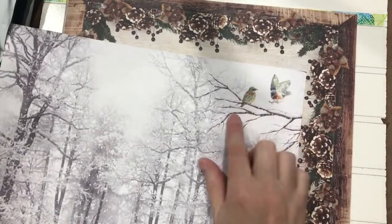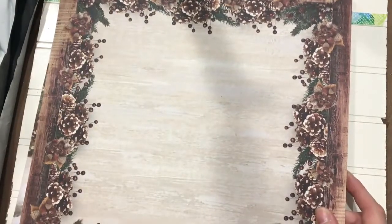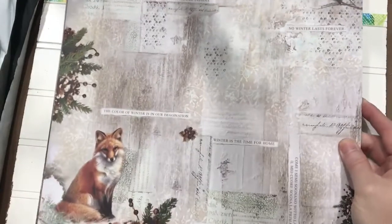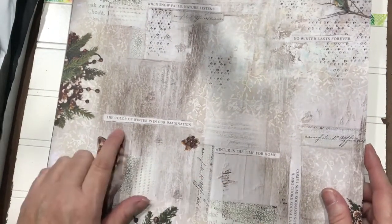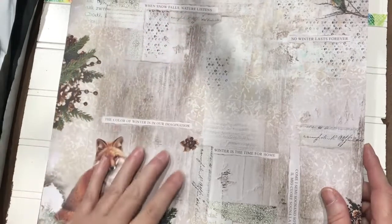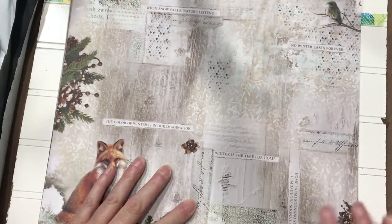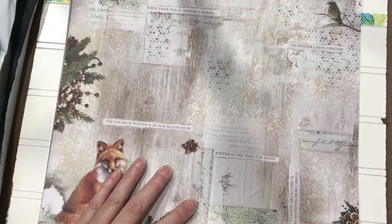This with the birds up here on the top of the trees. This framed pine cone with that same bird again. This fox, isn't he adorable? Winter is the time for home. The color of winter is in our imagination. When snow falls, nature listens. No winter lasts forever. And that one must be in a different language. I'm not even going to try that.